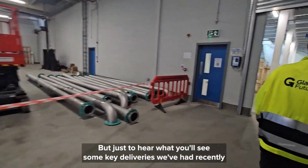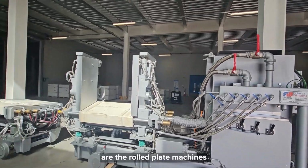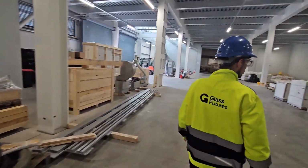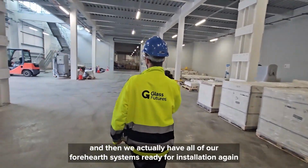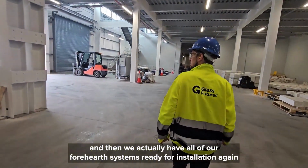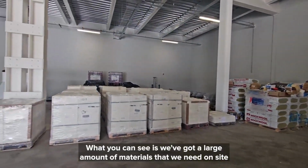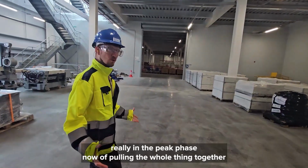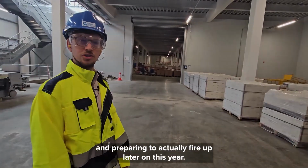But just so here, what you'll see, some key deliveries we've had recently are the roll plate machine, factory acceptance tested and ready to drop into site. All of the refractories ready for the refractory build, and then we actually have all of our 4.5 systems ready for installation again after the refractory build is complete. And what you can see is we've got a large amount of materials that we need on site, really in that peak phase now of pulling the whole thing together and preparing to actually fire up later on this year.